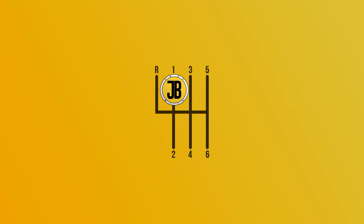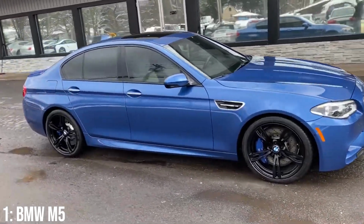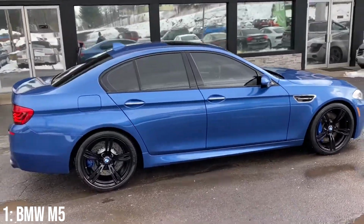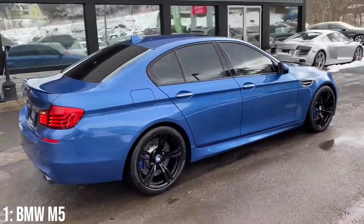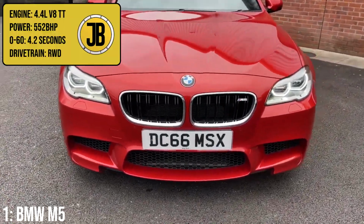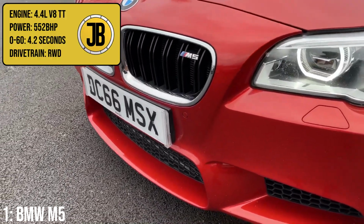Taking the top spot, thanks to it being an absolute beast, is the BMW M5, which is a bit of a sleeper to those that don't know, but an executive BMW with more flared bodywork is the best way to guess that it might be expensive for anyone that doesn't actually know. The F10 M5 comes with a 4.4 litre twin turbocharged V8 engine that produces 552 brake horsepower and will do 0 to 60 in 4.2 seconds.